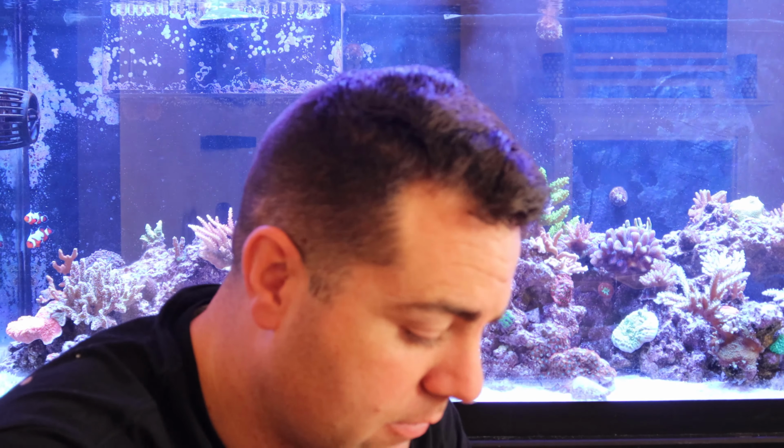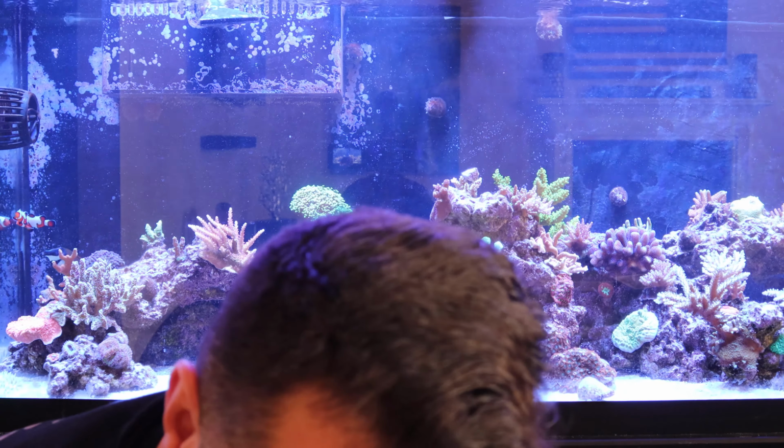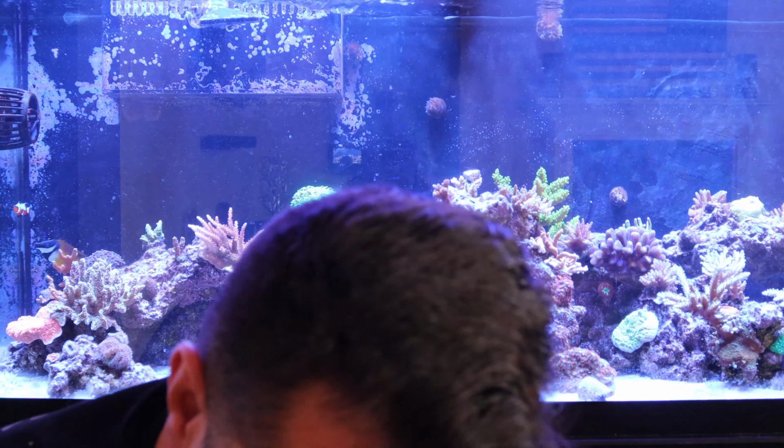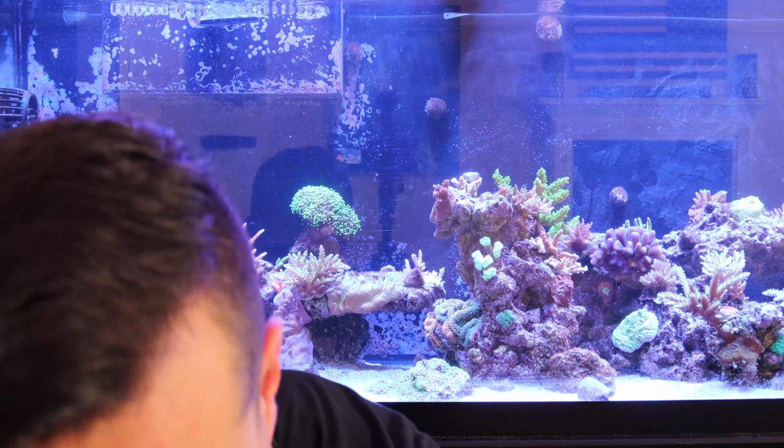And for those of you who haven't watched my videos, I do dip and quarantine all my corals, so they're not going to be going in the display for probably about a month, the ones that I plan on putting in there. They will be going in the frag system. So there's the Terra Red. I love the way they package them.